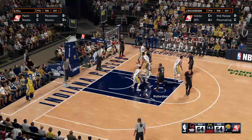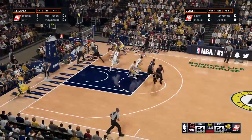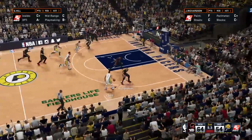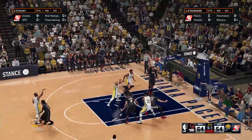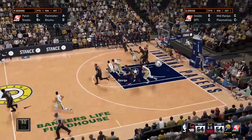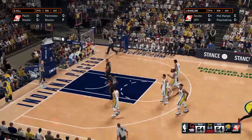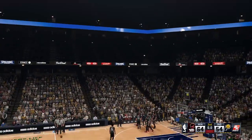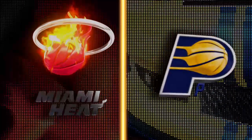George Hill. Ball's knocked loose. Outside Hill. He feeds it to Stuckey. No good on the 3. It could go. He got it up in time, but it wouldn't fall for him. And here at the end of the third quarter, it's a double-digit ball game. Heat out front, up 10. And after a quick break, we're going to come right back with the start of the fourth.